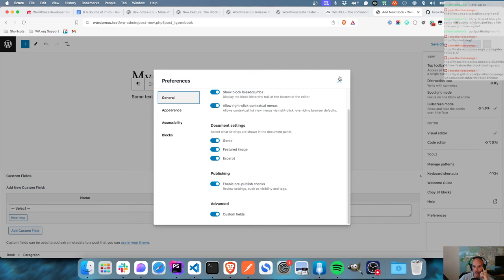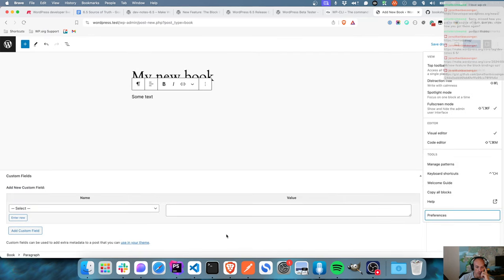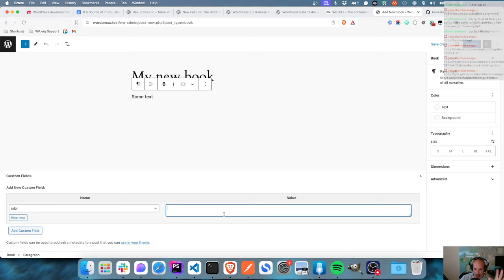So you enable custom fields, and then it shows the custom fields meta box at the bottom. If you're on a classic theme, it'll be the drop-down at the top. But if you're on a classic theme, you're probably not using blocks, so this might not be relevant to you. But we all know the custom fields meta box setup. And so when I go here, I can select ISBN, and I can type in the ISBN value. Okay.